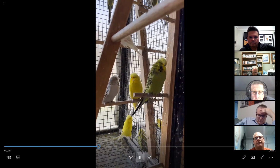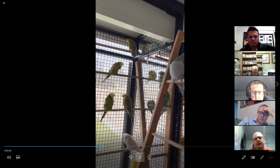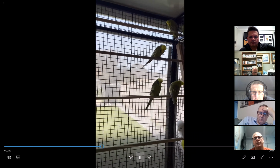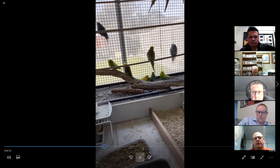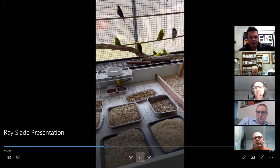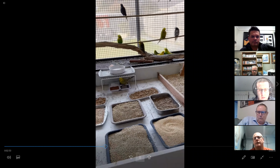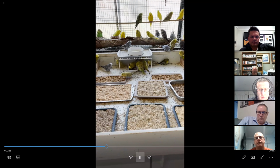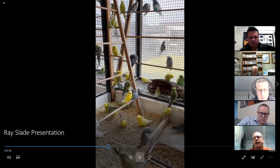Same again, all the flights have got the timber in it, the logs in it. The cockbirds don't mind chewing on it as well. And you find that natural chewing action is a really good indicator and sort of pushes the hens into condition? Yeah, I think it does. You see them working the log pretty hard. You know they're ready to go down.